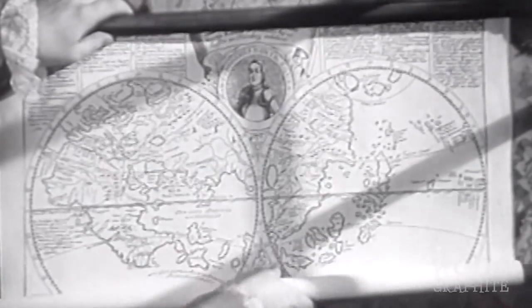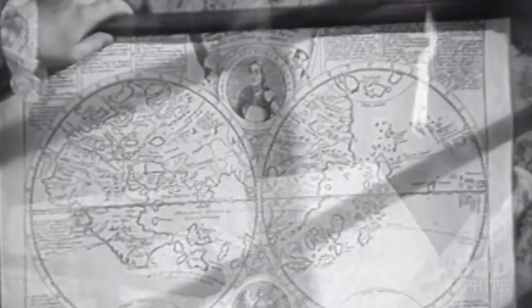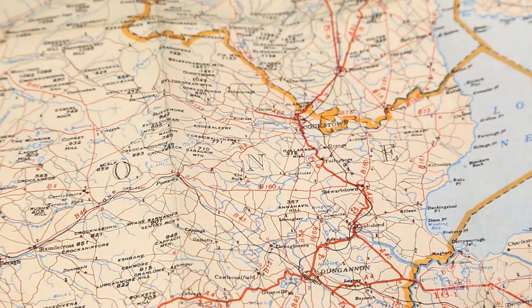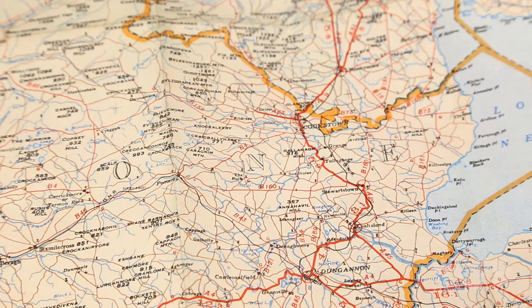Since the historic voyage of Columbus, the science of map-making has played a leading role in the birth and development of America. It's easy to forget with smartphones and GPS that once upon a time, people used to use paper maps when they were getting around.